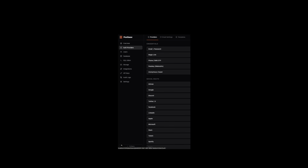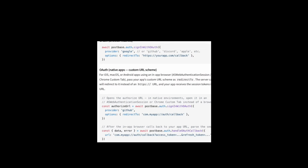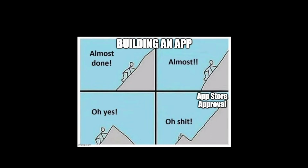For authentication, it drops over 30 auth providers straight into your lap. It handles complex flows like native iOS sign-in with Apple seamlessly, allowing you to launch on the App Store without crying yourself to sleep over auth configuration.